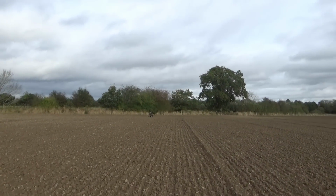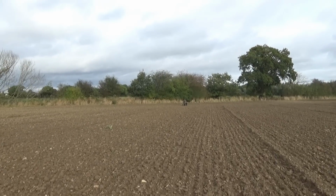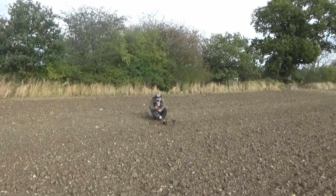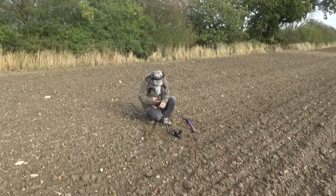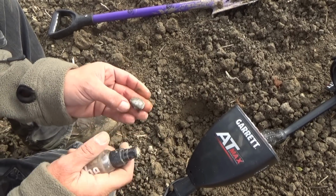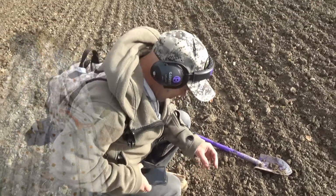Chris has found a hammered, apparently. Let's go and investigate. Wow, Chris, what have you got? It's quite a good shape as well. Hooray! Well done.